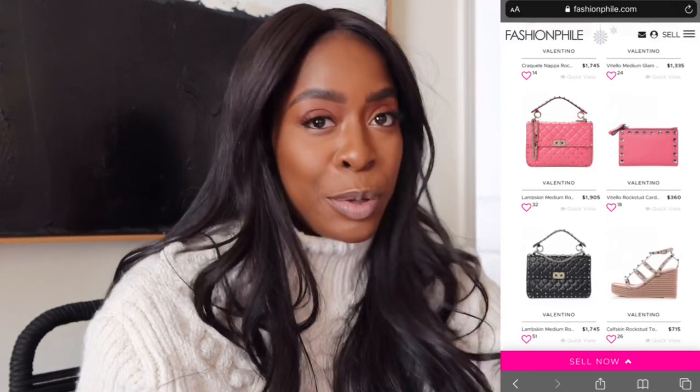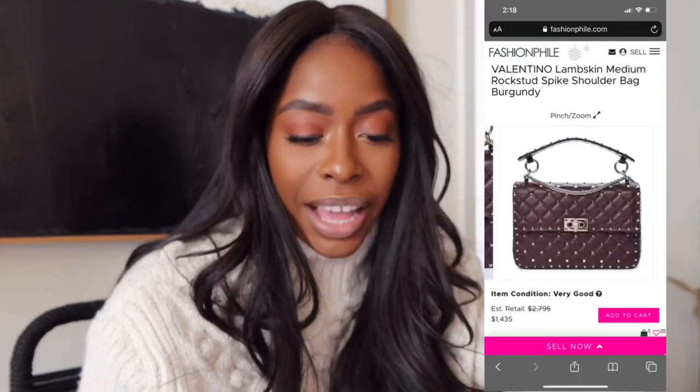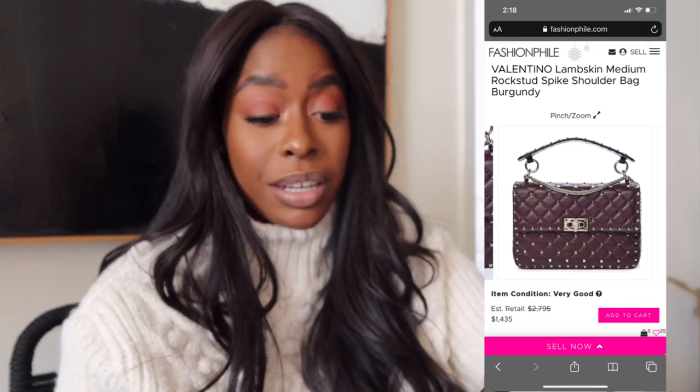Okay, Rockstud. Let's see what our options are. I will put up something on this. Oh my God, there's like a deep wine color. Okay, I'm gonna screenshot it so you can see what I'm seeing right now. Oh my God, it's only $1,400. Fashion File is nothing but trouble, I'm telling you. What else do they have?